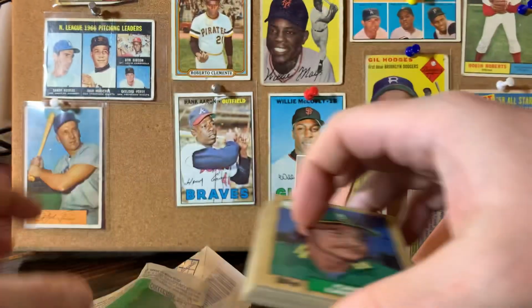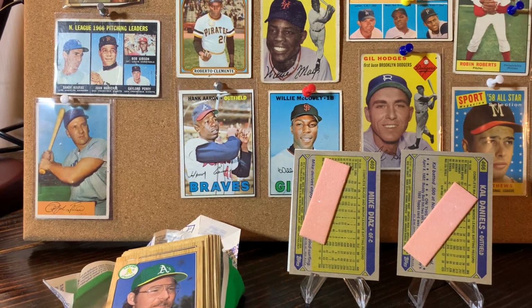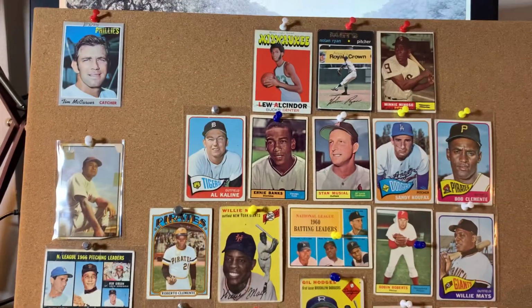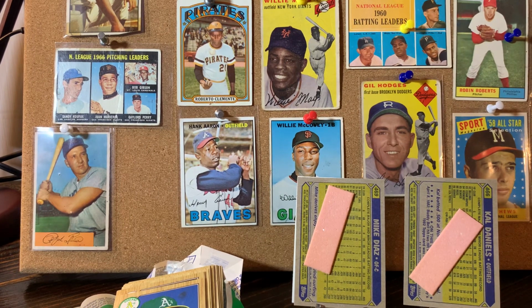So anyway, there you have it. Mike Diaz and Cal Daniels and a lot of other friends here on the wall. And that will do it for tonight. Thank you.